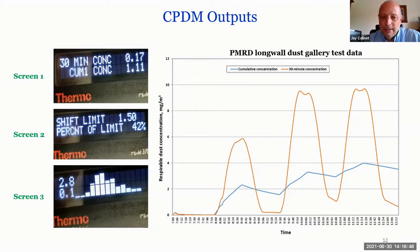And then the blue line is the cumulative concentration. And you can see it tracks up when dust is being sampled and then starts to come back down when there's lower dust levels. So that's the type of information. These could be 3 different cuts in a continuous miner section. And then the mine could look at what the differences are between the first and the second and third to result in different dust levels.